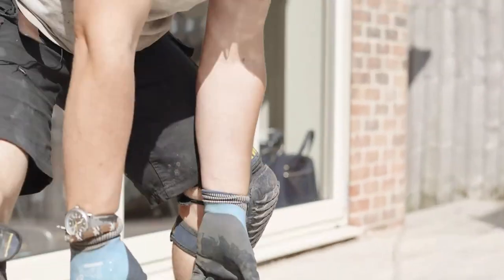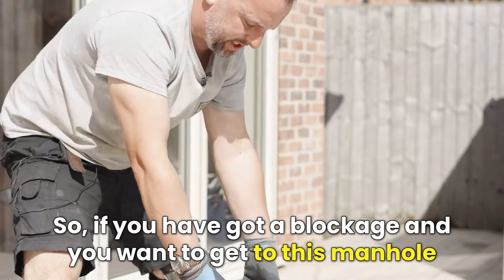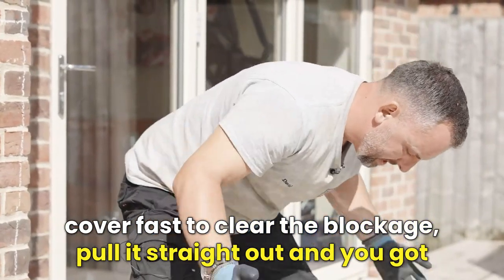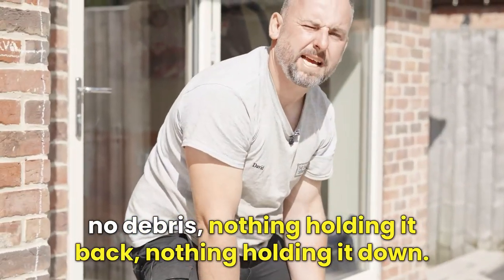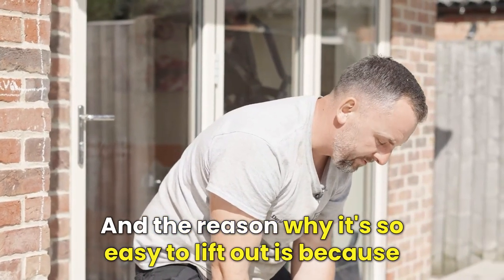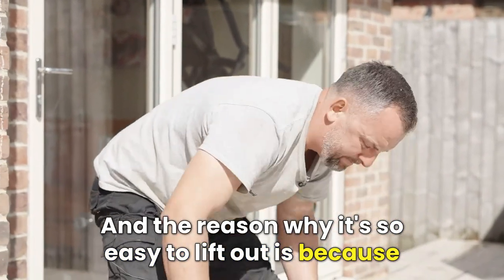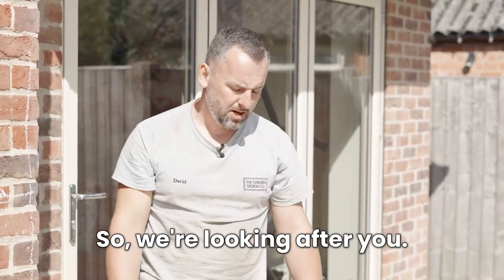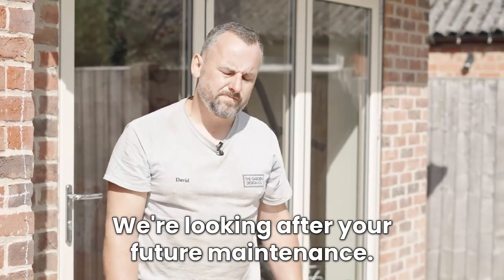Easy. So if you have got a blockage and you want to get to this manhole cover fast to clear the blockage, pull it straight out and you've got no debris, nothing holding it back, nothing holding it down. And the reason why it's so easy to lift out is because we maintained it for you. So we're looking after you. We're looking after your future maintenance.